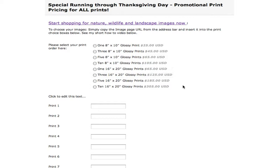And 16x20s are wonderful framed. You can actually decorate a whole room with 10 of those prints, or 5. And they've been a huge success. People have really liked this idea, and it's worked well both ways. It's an economical choice for people, and it's also been keeping gas in my car so I can keep going out and making these images for you.